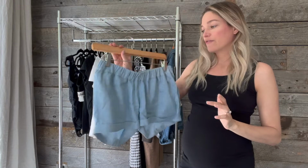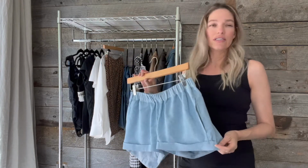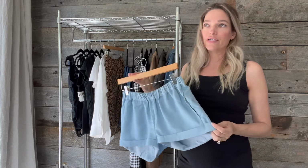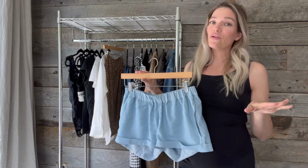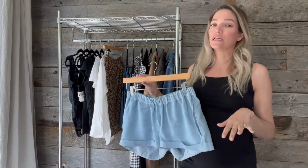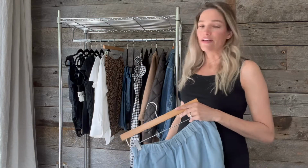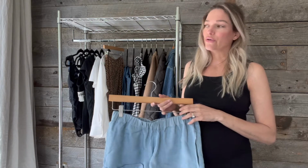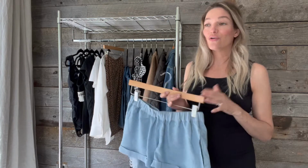And this is, again, from Ingrid and Isabel. The Ingrid and Isabel maternity is the line that they carry at Target, sort of like their lower line that's more accessible. So it's really great to pick up some pieces at Target if you don't want to spend a lot. Like, I think those t-shirts were like $15. This is the limited time of your life that you're going to be going through this, so you don't want to spend a lot.